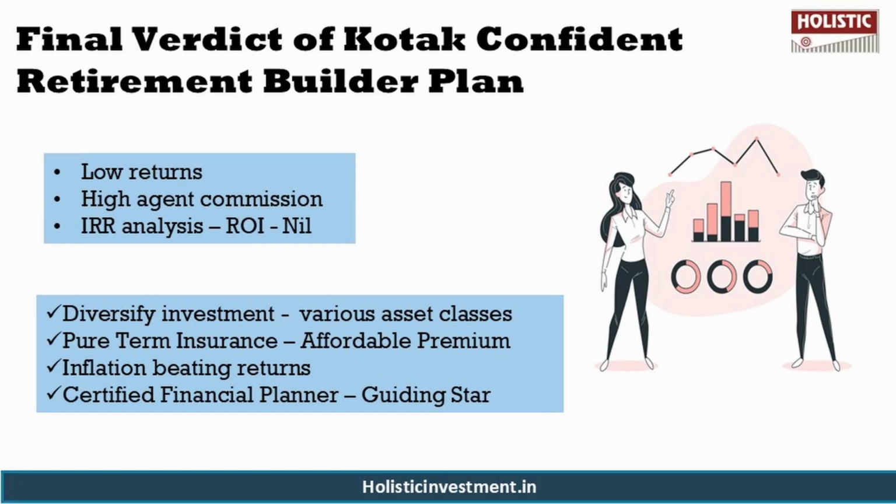Moreover, the accumulated corpus at vesting is also a non-guaranteed amount as it depends on market performance. Combined with the uncertainty of future annuity rates, this creates ambiguity around how much retirement income you will receive. Ironically, this lack of clarity undermines the very confidence the plan's name suggests. Such unpredictability may lead to mistrust or dissatisfaction with this policy, and it also has a high agent commission, which is to be noted. So, retirement planning is too important to leave to chance.